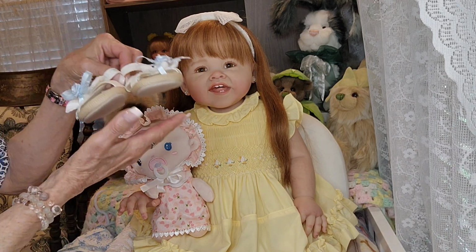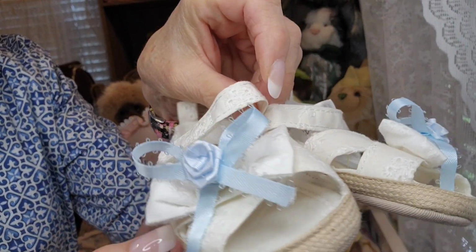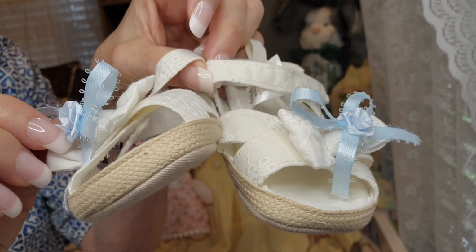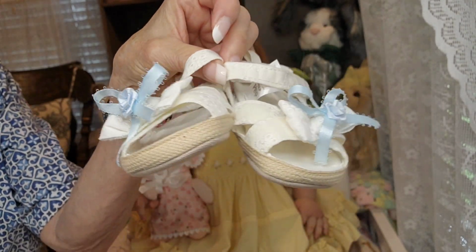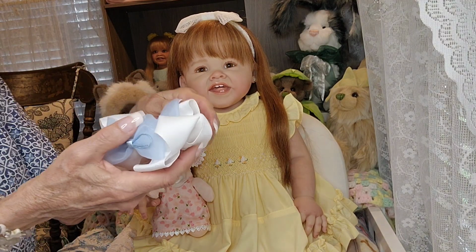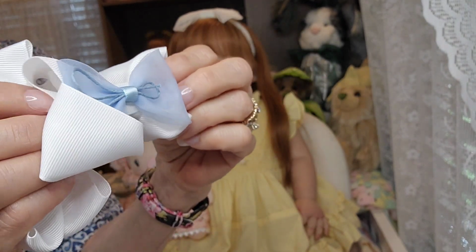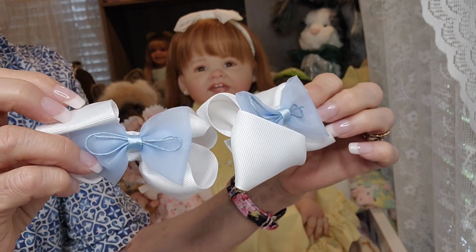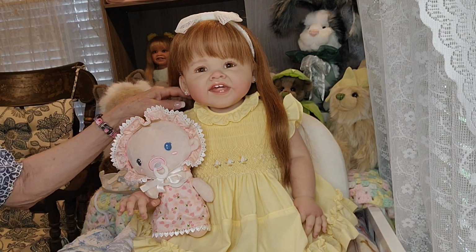But anyway, so these are the little shoes, and the shoes actually are eyelet. The fabric is eyelet fabric, and came with these real pretty lacy type of rose bows. And then last but not least, the outfit came with these beautiful little clippy bows. And she also has 2 ponytails in her hair, so these are going to look super cute on her too. So yeah, this dress came with a lot of really pretty accessories.